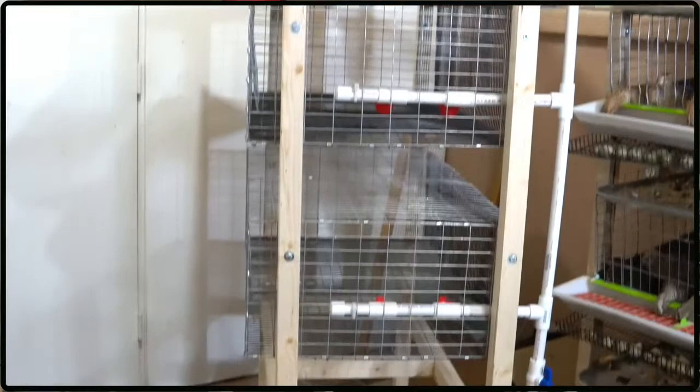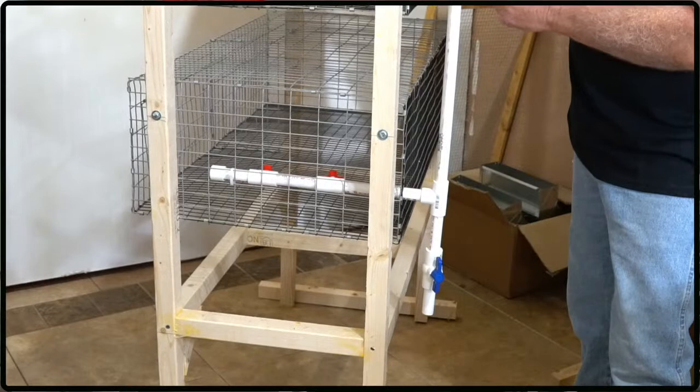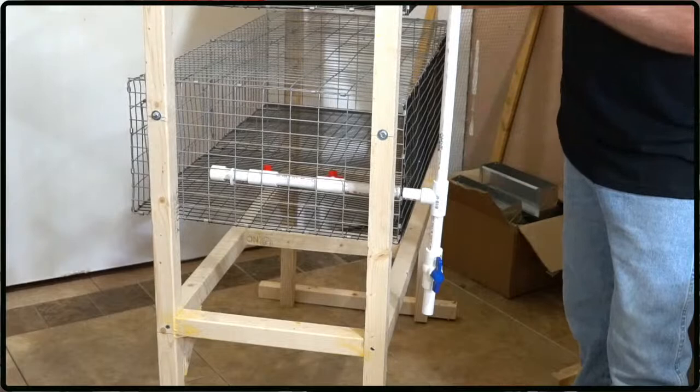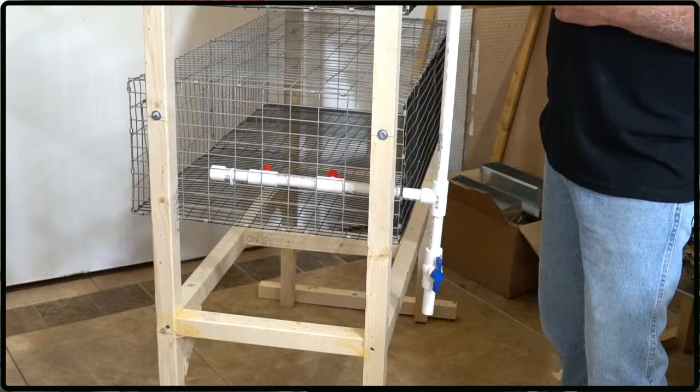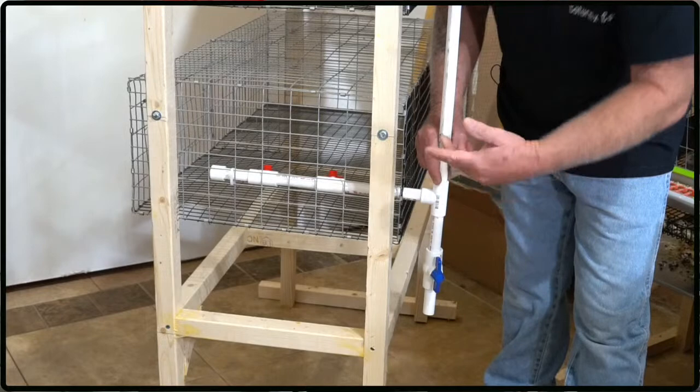Okay, if you look down here on the bottom, I want to show you this whole pipe. This is real simple. I mean, you've got the T-fitting, which comes down this way and goes into each one of your cages. Now, on the back of this cage, I did have to cut out an opening because I have 1/2 inch by 1 inch wire, so I had to cut out a little bit of the wire just to fit the pipes in. But also, I installed a shutoff valve down on the bottom. And the reason for that is if you ever need to drain your bucket, you can just open that up, drain all the water out, and then shut it off.